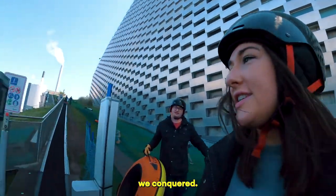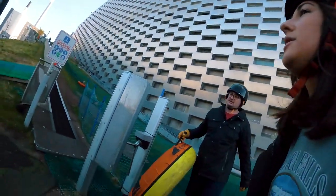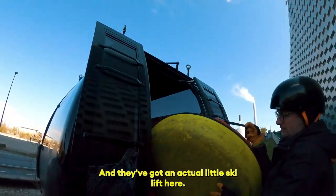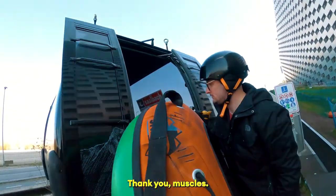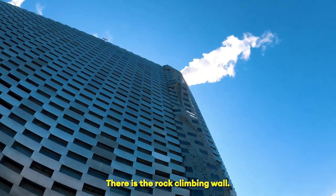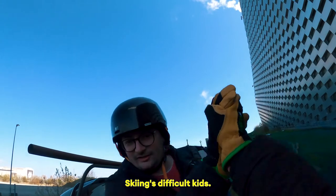We saw, we conquered. And they've got an actual little ski lift here. Can you put mine in for me, please? Thank you, muscles. There is the rock climbing wall. High five. It's difficult, kids.